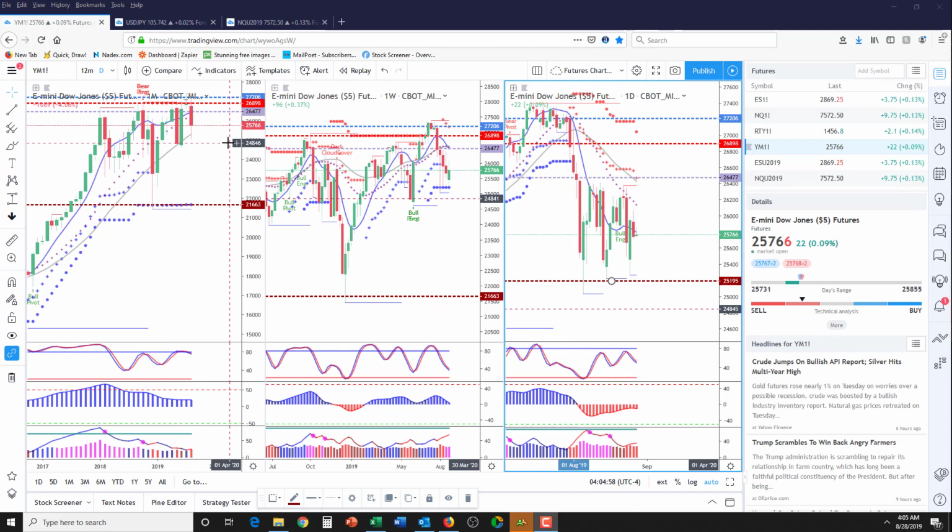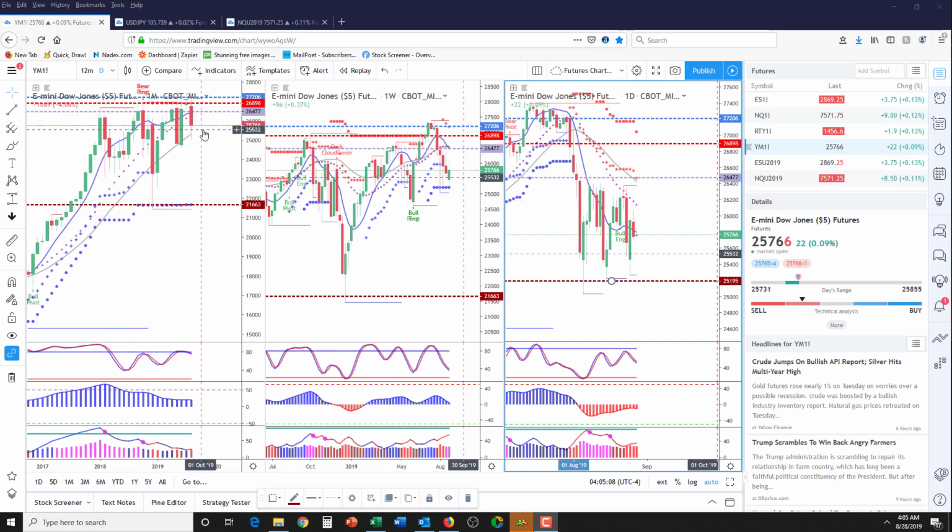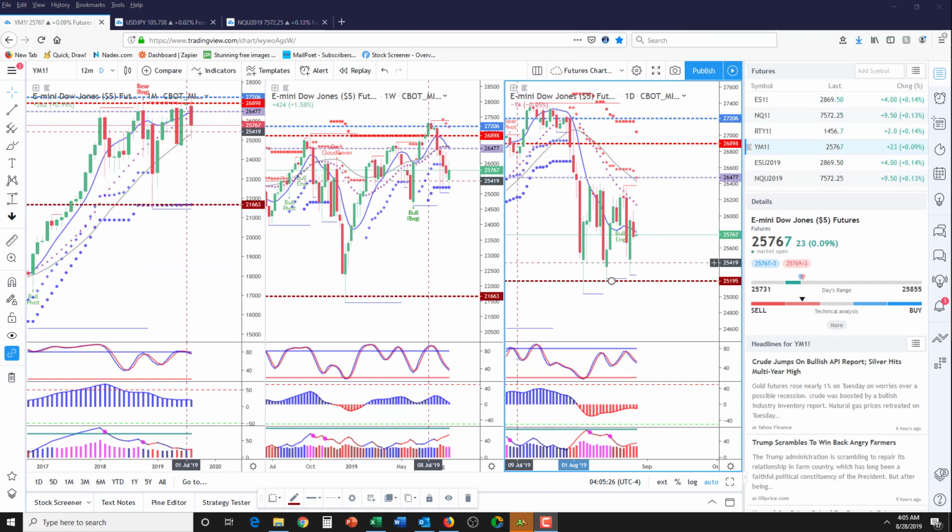Now, given that we also have the inversion on the yield curve as well, with the trade war going on, this could really be a strong downward move. And I believe it would be more than a correction. If you are a new trader and you have never traded a bear market, they're quite interesting to trade. You may want to consider getting a mentor to help you through it, because when markets start to go down, they move totally different than when they are simply going up.